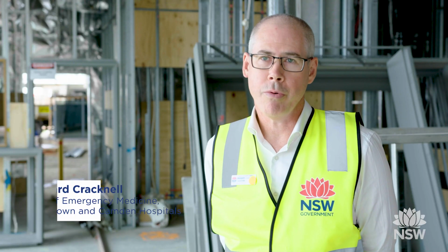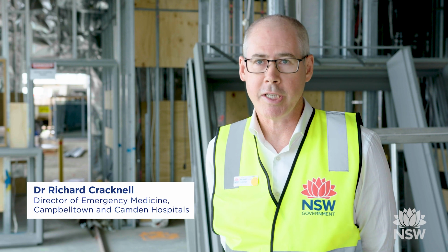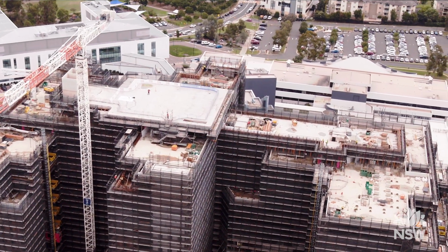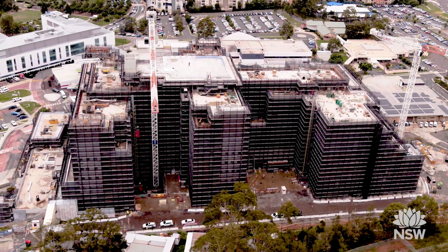So this new emergency department is going to have some amazing new key features. It's going to be increased capacity, so more than double the size of the emergency department, more than double the size of the short stay unit attached to it, and then special areas such as aged care, mental health, paediatrics, fast track, which is all going to provide what the patient needs at the time.